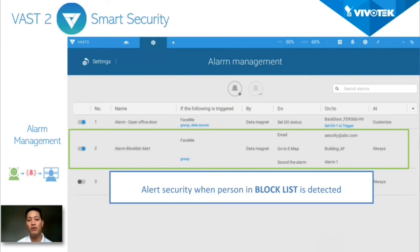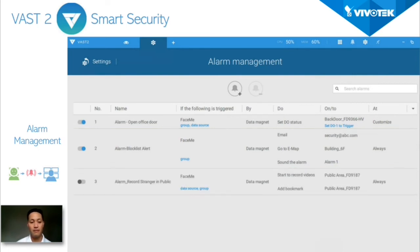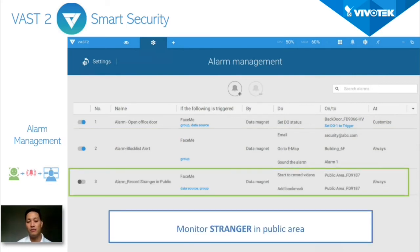On the second one, when a person that is in the block list is detected, we can have VAS2 perform multiple actions, such as send an email to security, have eMap instantly pop up and show which camera detected the unauthorized person, as well as play an audible alarm on VAS2. Basically, this is a good example that shows that you can stack up multiple actions. On this last one, VAS2 will basically start recording and bookmark a 10-second video clip when a stranger is detected.